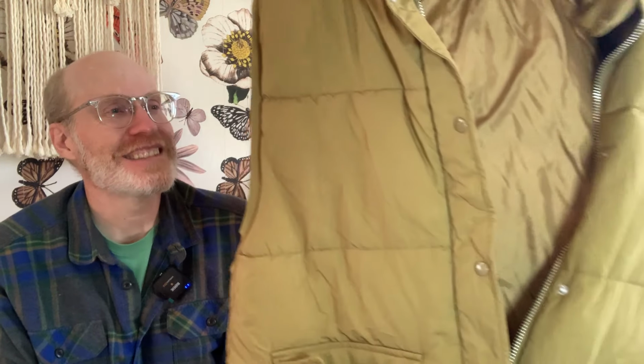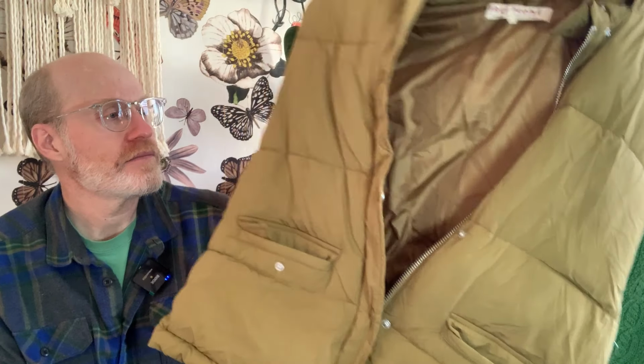Okay, so then we're back at the Goodwill. I didn't even separate my stuff. I'm just showing it. Nobody cares. So this is a nice, large, well, it's actually a size small, but it's like an oversized fit. I kind of want to try it on. It's Free People. It's a Free People vest. It's a puffer vest with a hood.